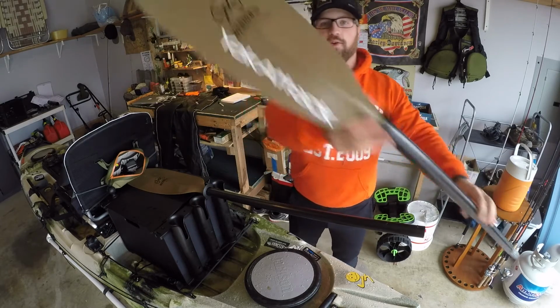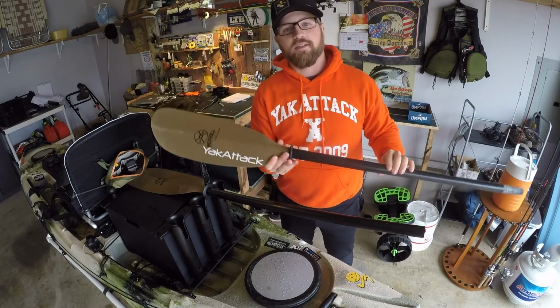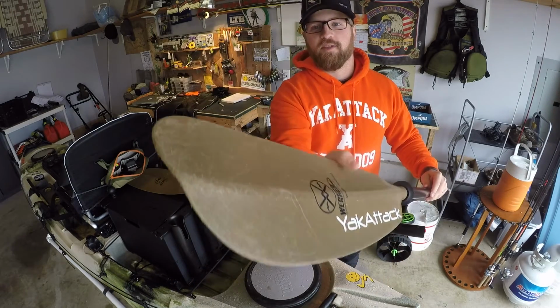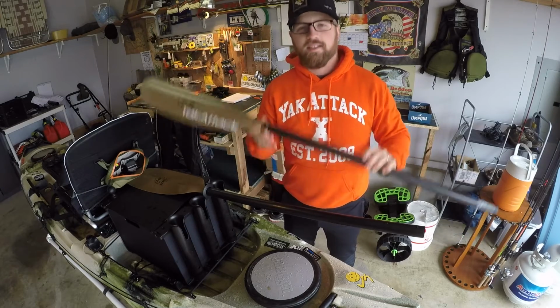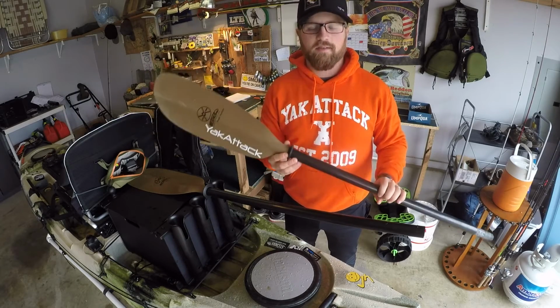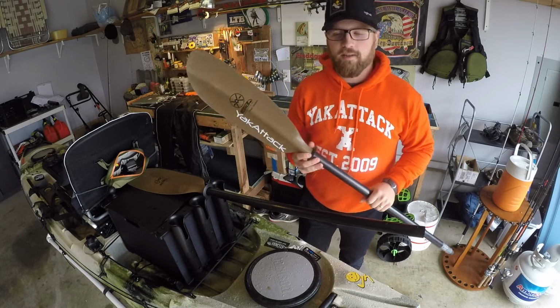This is the Lerner Skagit Hooked. It's kind of like their fishing version of their paddles. As you can see, it has had plenty of use in the last year and a half, 2 years that I've had it. It is a very good paddle, $130 or less. I highly recommend getting this paddle. We'll do a review on it in a different video. That's not what today's video is about.